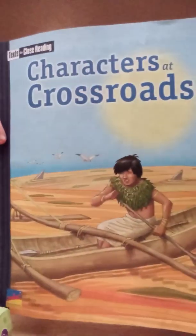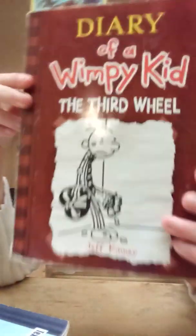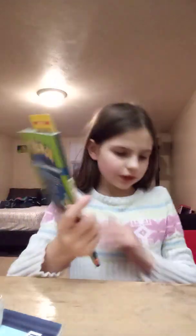And we also finished our one book, Technology's Impact. So we're doing another one, Characters at Crossroads. This sounds exciting. And then we also finished our Dad Whippy Kid a while back, Monday, the third wheel, and our Pikachu book. So let's read this first.